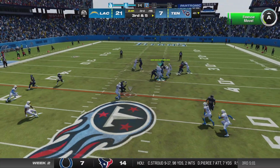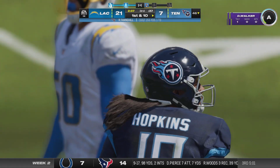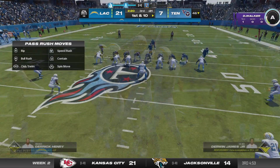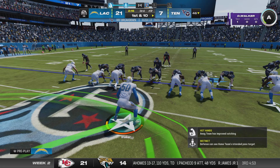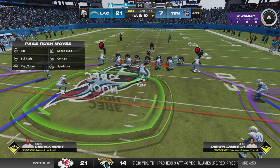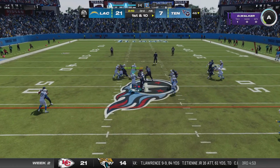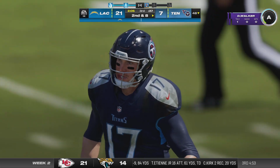Now Tannehill. Over the middle, complete. That's Hopkins. And he will have a Titans 1st down by about a yard. It's a gain of 5 on 3rd and 4. That's good. For a Titans 1st down. Inside handoff, Henry. And he can only manage to get a couple. 2nd and 8 coming up.